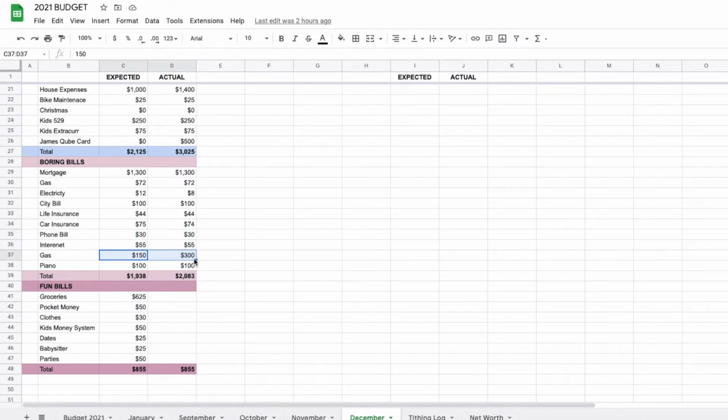Gas. We went way over on gas. So there are a couple of ways I can handle this. One, we keep a buffer in our checking account, so I can just let it slide and know that we'll have less of a buffer in our checking account. Or I can transfer money, since this was over Christmas and it was part of our Christmas budget, I could transfer money from our Christmas account and put it into our checking account to cover the difference. I also know that next month when I set up our budget, I need to increase how much I allow for gas because it's not enough.